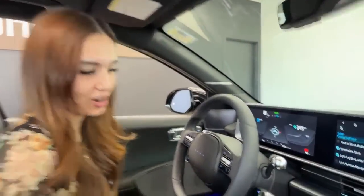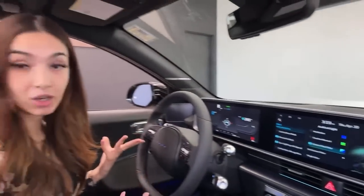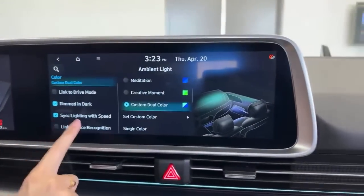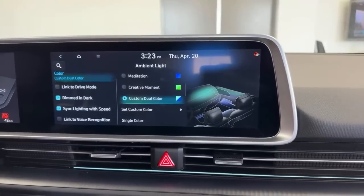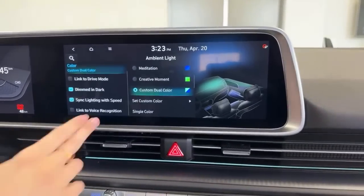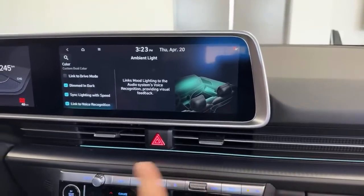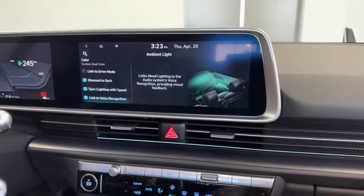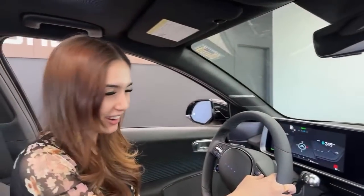You can also link it to drive mode. So if I were to put in a sport, it would turn to a red color or green for eco mode. But here you can see, we can also have it dimmed in the dark, sync lighting with the speed, or link to your voice recognition. So when I link it to the voice rec, it's hard to show. You mean when you use the voice recognition, it will show the meter? Yeah, so like I'm gonna summon our voice recognition. I'll turn her off right away because she's kind of annoying.